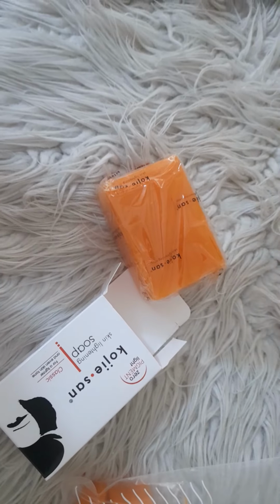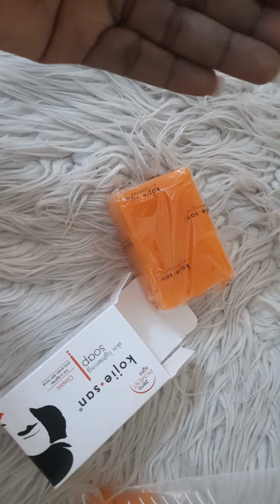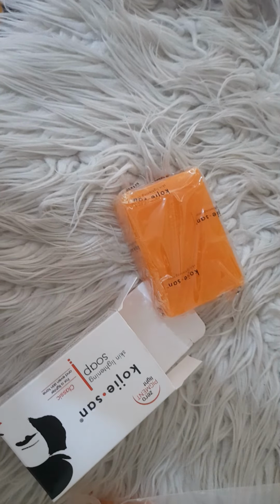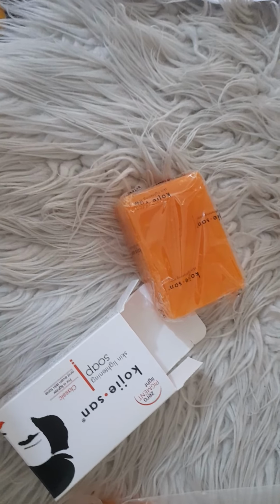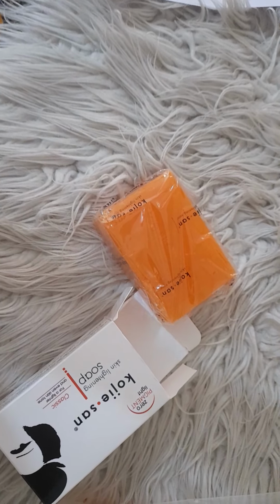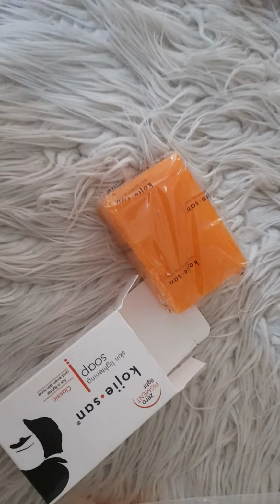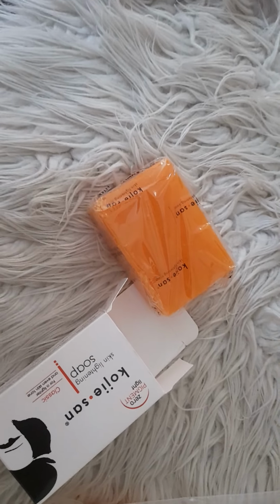When I'm about to have my bath, I use this for double cleansing. You know the double cleansing method in skincare, that is, you cleanse your face twice, especially if you've had makeup on during the day. So just wet your face, then get the soap, lather it on your hand, and use the lather on your face.